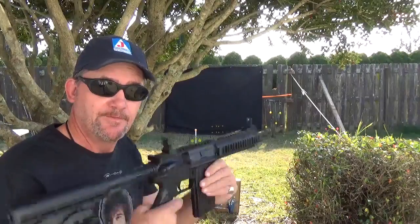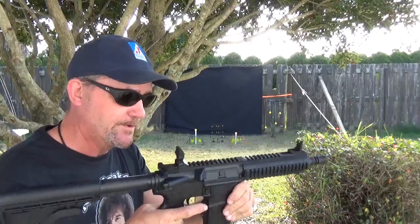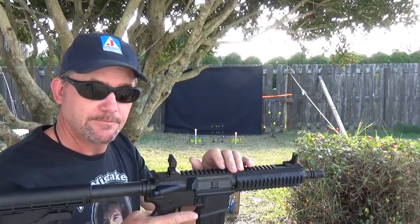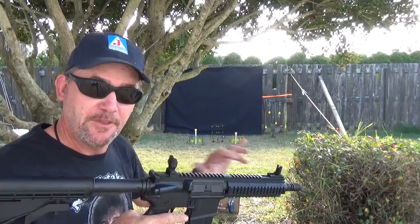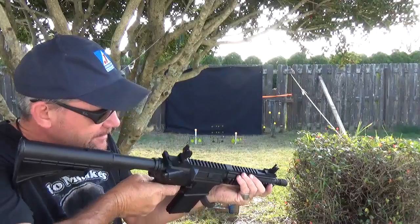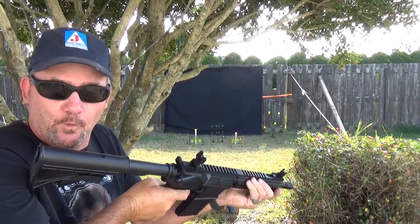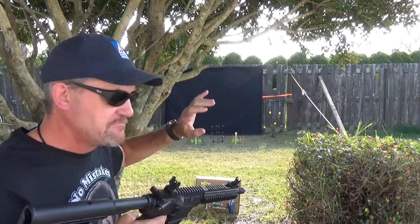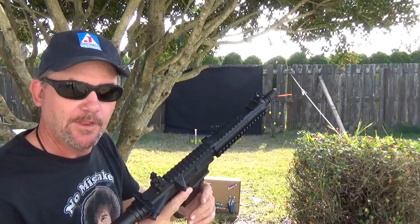Something else I'll tell you about this. It is like a real AR platform. From where the sights are, the bore axis is lower. So as close as I am, if you aim through the sights, it's nowhere near. So it's almost better to back up, take the first shot, see where you are, and then work it in from there. From here to the targets out there, it's no problem. This is close. Same thing with a real AR platform.